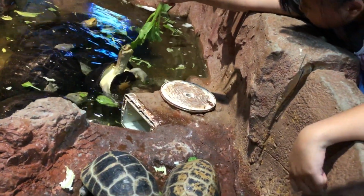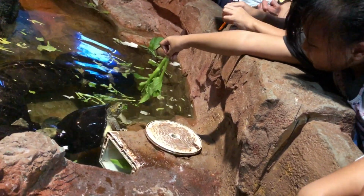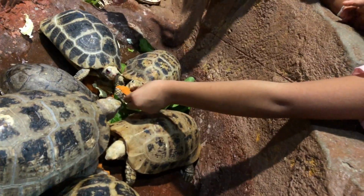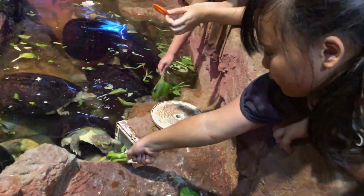A helping hand. Many turtles in our world need help. They need open space in the wild. They need clean water. They need people to stop hunting them for food.